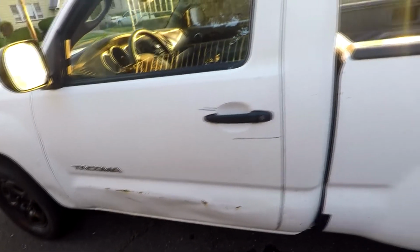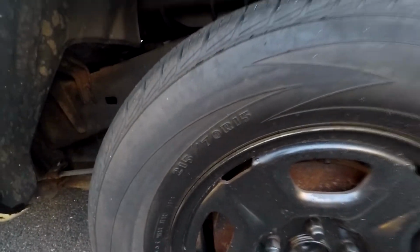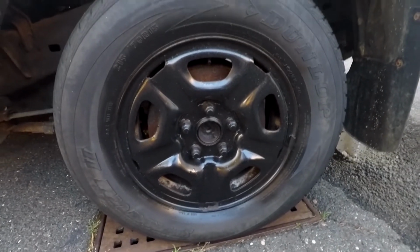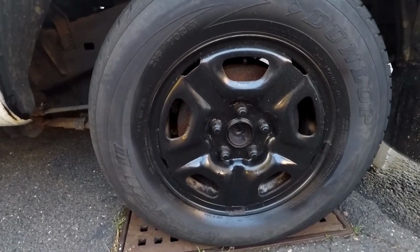So let's continue to walk around. You can see the door closes a little shoddy. So this truck came with 215/70 R15s, which is good. I mean, 15-inch rims are not bad. Somebody painted the rims, which is a good thing. It has drum brakes and front disc brakes. The chassis in this vehicle might have been changed. I'm not sure, because if I look at it from here, I don't see any rust at all.